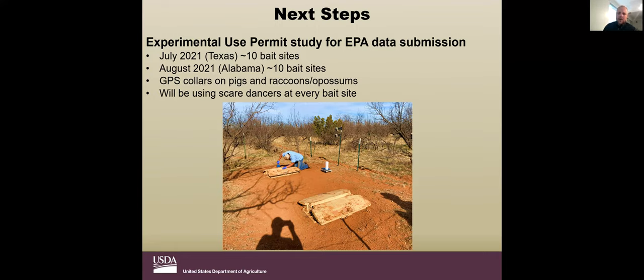If all goes as planned, which is kind of a scary thing to say because it doesn't seem like much has gone as planned, but we feel like we've made good progress. And if all goes as planned, HogOn could be registered as early as 2024 after the EPA takes time to review our data.